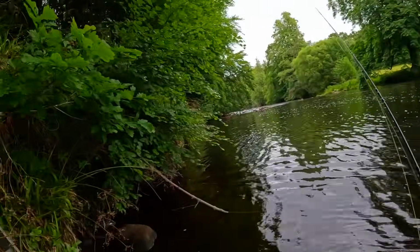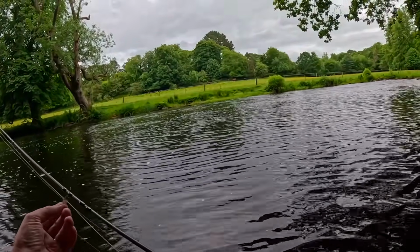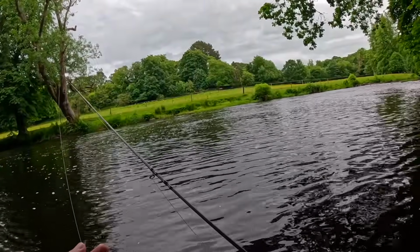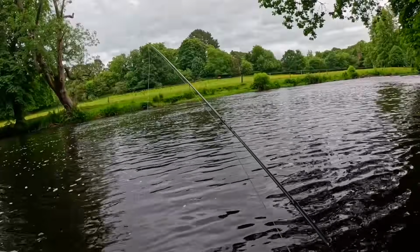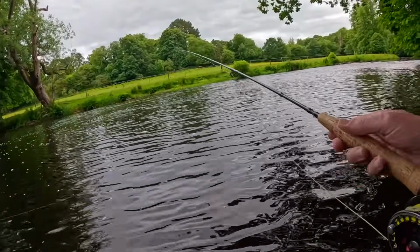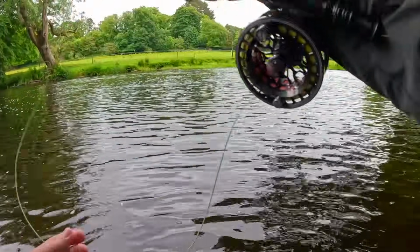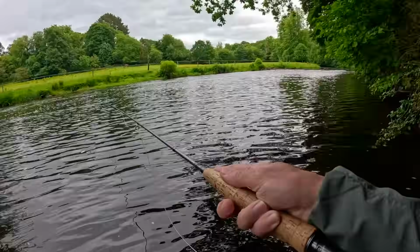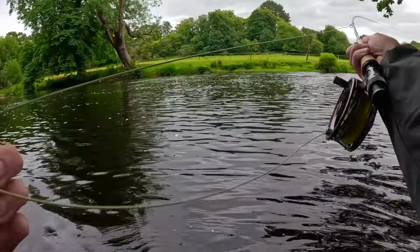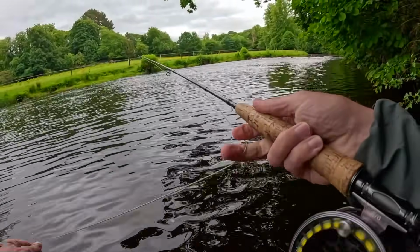And you see there's really no back cast. It's all side casting in this pool. So for me anyway, if I was left-handed it would be a dream. But once I've got a bit of line out, side casting is good. Just keep the yellow mayfly in, and work my way up. Try and get a wee bit.